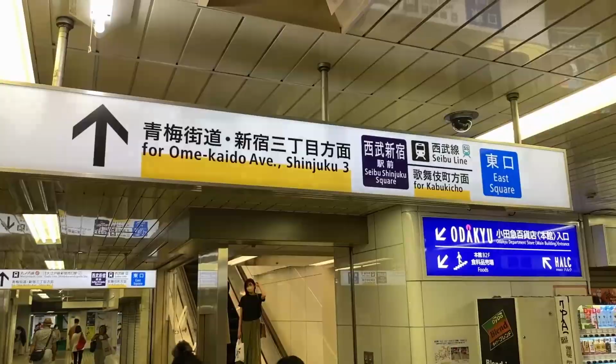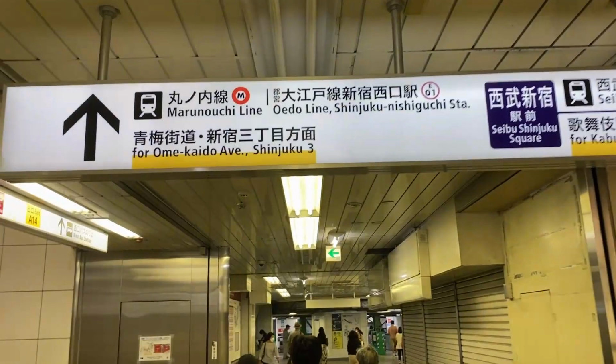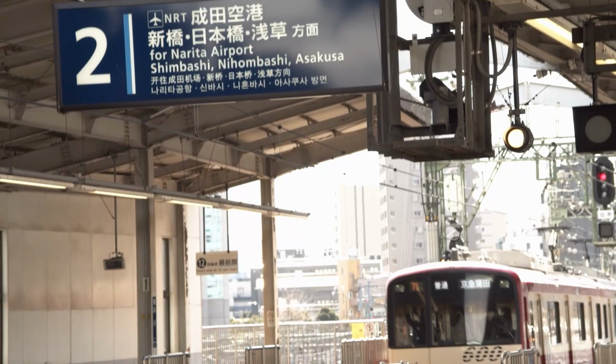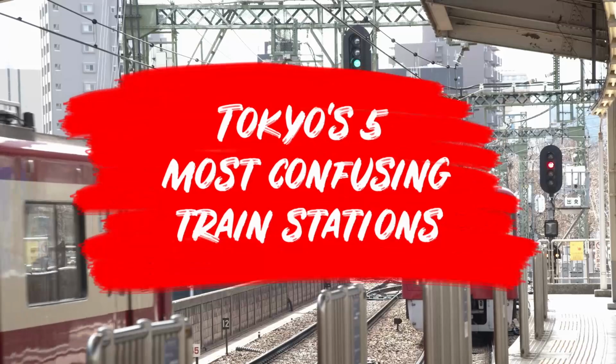Have you ever gotten lost in a Tokyo train station? There is a confusing maze of underground shopping malls, dozens or literally hundreds of exits, and millions of signs trying to help you around. Navigating to the correct platform or exit can be quite an adventure. Here are the 5 most confusing train stations in Tokyo.